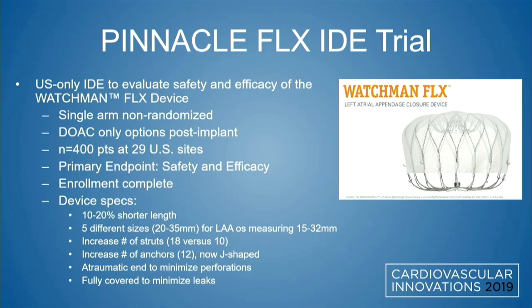The specs of this device are interesting. It's about 10 to 20% shorter in length compared to the traditional WATCHMAN device that we use currently. It comes in 5 different sizes, anywhere from 20 to 35 millimeters, covering an ostium measurement of anywhere from 15 to 32 millimeters, so a slightly larger range than the current standard WATCHMAN device IFU. There is an increase in the number of struts, 18 struts versus 10 struts, and more anchors, 12 anchors with a J shape to them. It has an atraumatic end, so you can deploy the device and push or pull it in the appendage without being worried about the potential chance to perforate the appendage. And it is fully covered to minimize leaks. So we'll be interested to see the outcomes of this trial and how this is used in commercial practice. My guess is that this will probably be adjunctive to the existing WATCHMAN, but not necessarily replace the current device.